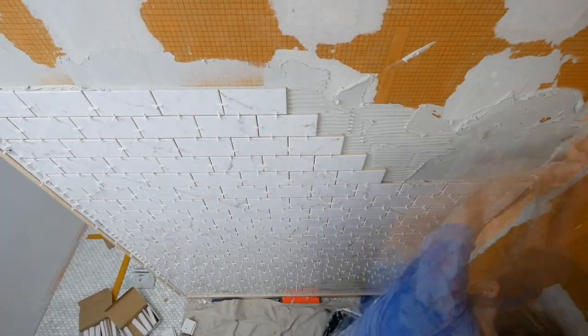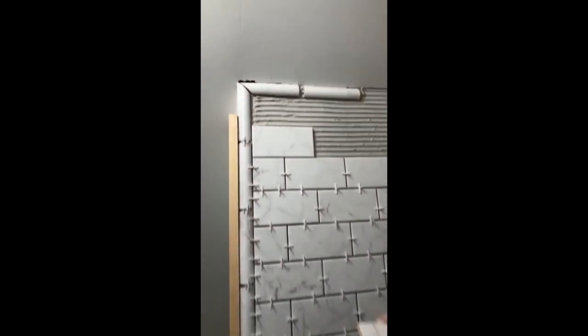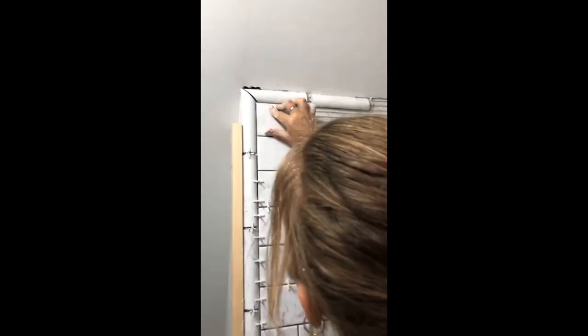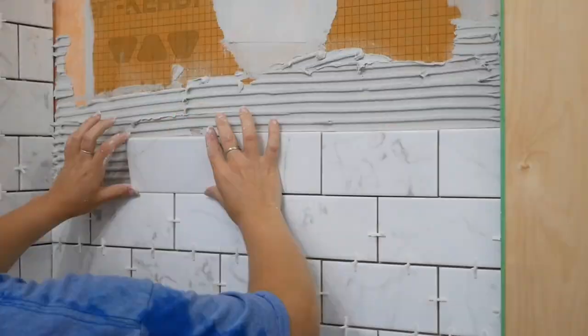Successful construction is dependent on 1, good planning. And this is what good preparation is. Good craftsmanship and 3, good teamwork.